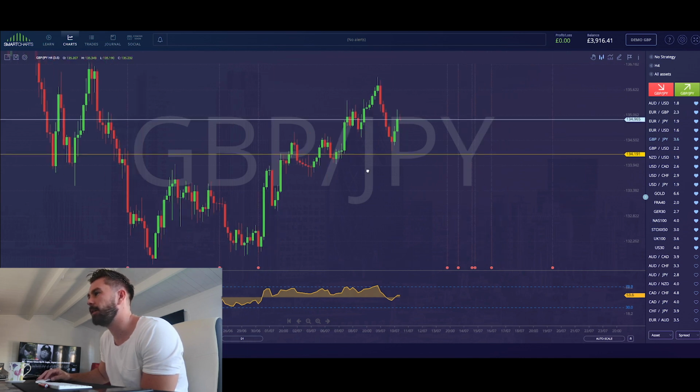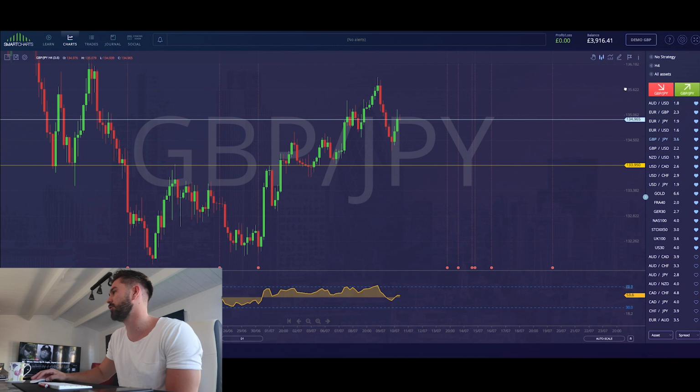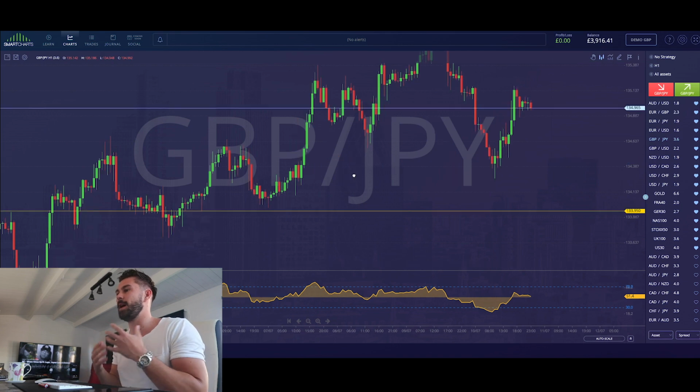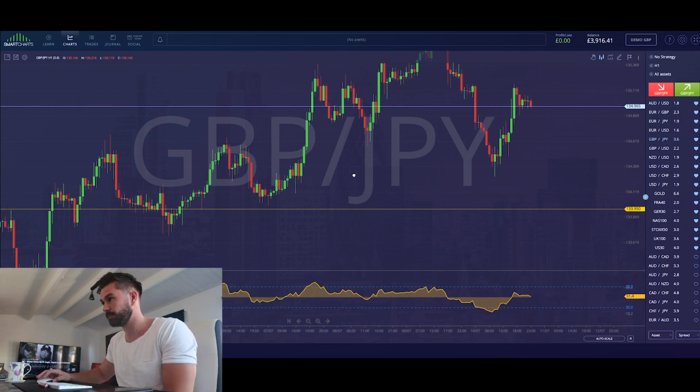Might need to go down a time frame. This is where I'm looking at the moment. The big sell to buy. Price hasn't actually come down to trigger this one yet. Let's drop it down a time frame to the 1 hour. This is how you do it. You start at the higher time frames, see where you can go, see your range, and then try and predict where it could possibly go next.